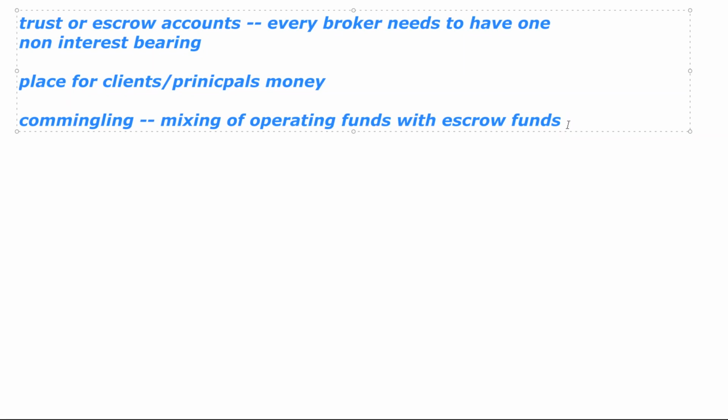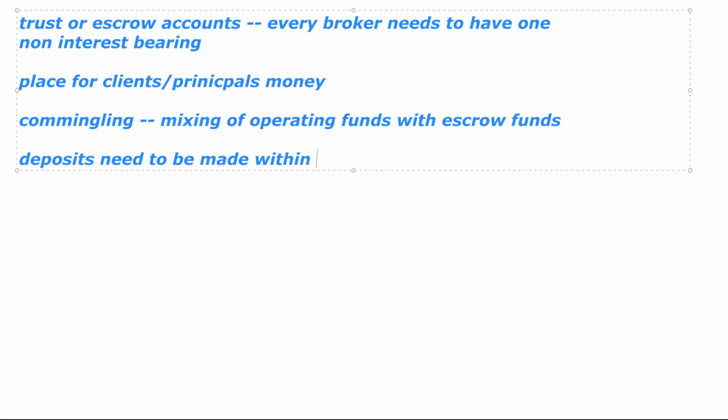Now, things need to be deposited in there. Deposits need to be made within 5 business days. If you're going to be collecting clients' money, you must put that in there ASAP. Because you do not want to get into a situation where things go south and then all of a sudden someone's saying, hey, you have that money that you said that you had, right? And you never cashed the check and then the client puts a stop on it. Oh my gosh, that could be deep trouble. That's all on you, all right?